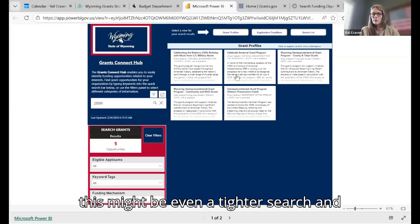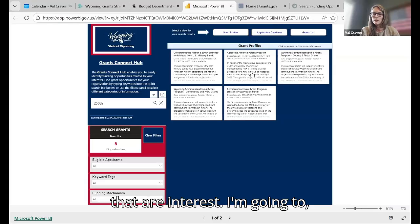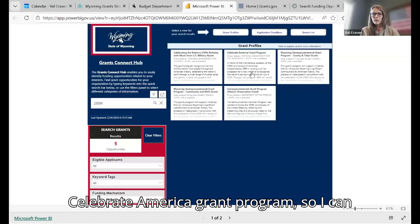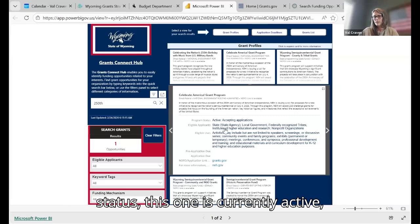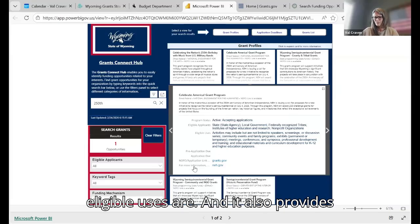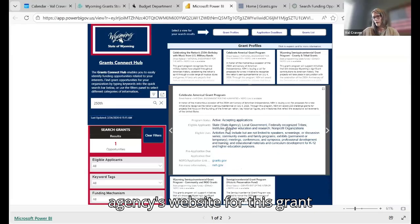That, ooh, this might be an even tighter search and provide me with some of the opportunities that are of interest. I'm particularly interested in, say, the Celebrate America grant program, so I can click on it. And the Grants Connect Hub provides the summary of the program, the status. This one is currently active, who the eligible applicants are, what your eligible uses are. And it also provides a link to both grants.gov and the agency's website for this grant opportunity.